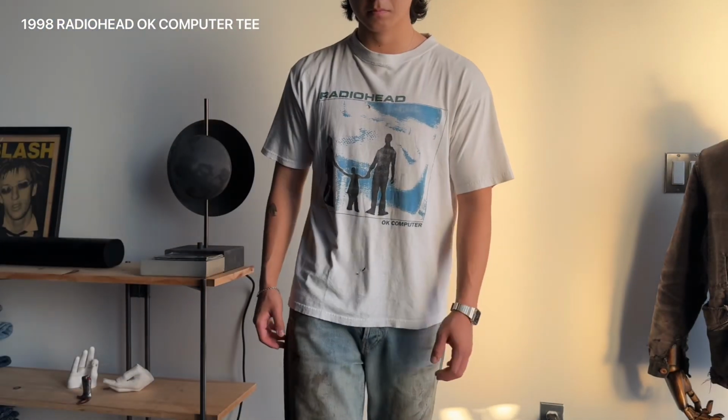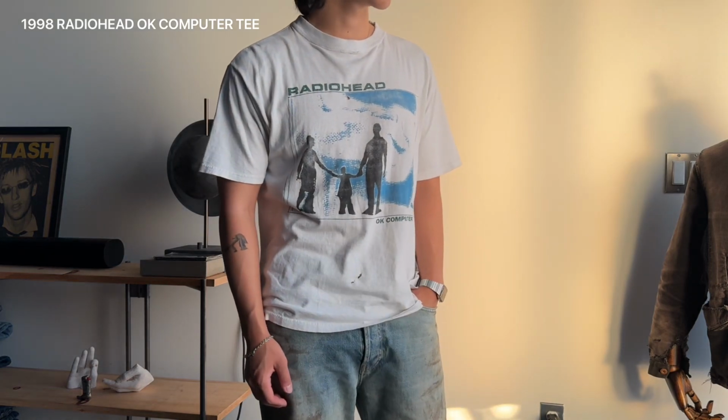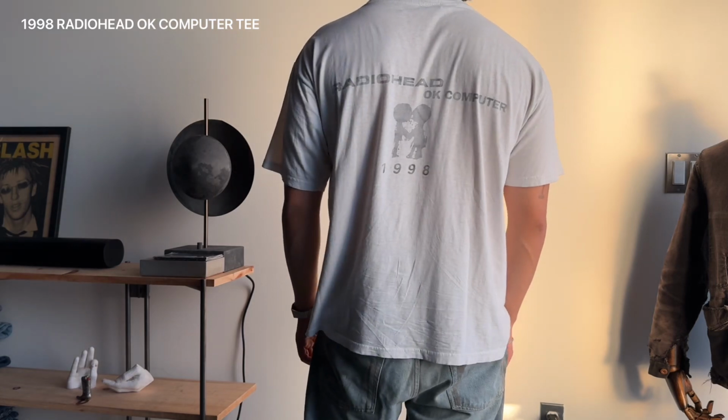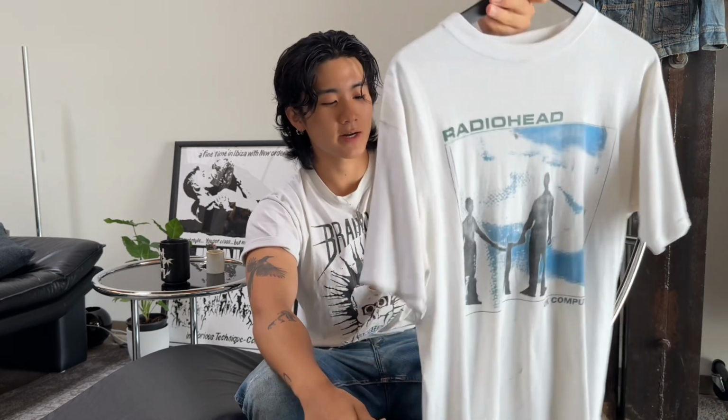This guy right here, I already talked about this in my last video, but this is a Radiohead OK Computer tee from 1998. I bought this from an auction. I talked about it in my last video, but I was like, I'm gonna spill kimchi all over my white tees that are vintage. And I actually did. I was wearing this in a Korean restaurant in SF, and I got kimchi on it, so I had to take it off and rub the hell out of it in my bathroom. I did get it off somewhat. There's still a little stain on here. I don't know if you can see.